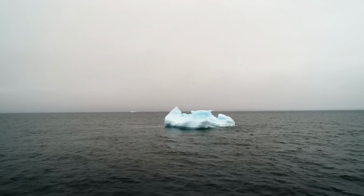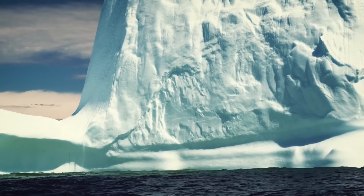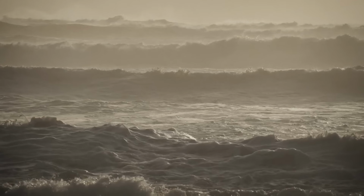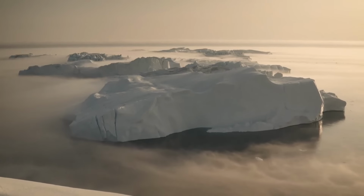It created the perfect conditions for the icebergs breaking off from Greenland's glaciers to move freely. Opponents of this theory say that the difference in tidal force wasn't actually that big, and it couldn't have been the main cause of the sinking.